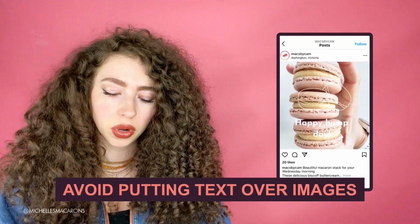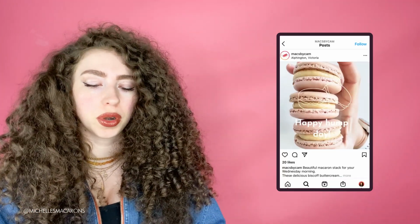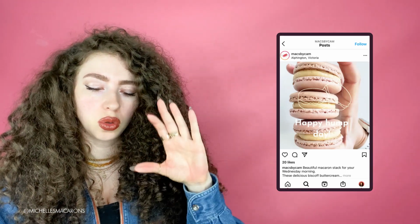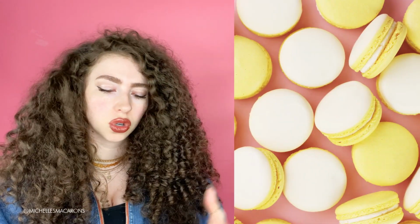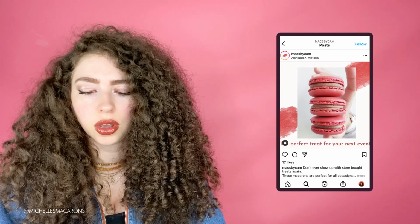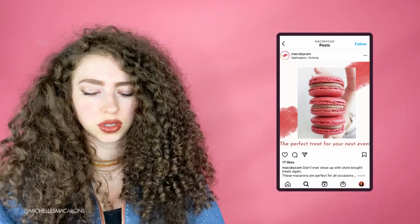I would avoid putting text. I see this a lot. I would avoid putting any text on the photo and pulling back a little bit so you can see the top and the bottom. If you're doing like a full screen of macarons or whatever, and it's filling the screen, that's different, but this just looks like it was cut off. Yeah, see, it looks like you know how to take a good photo without cutting it. It just looks like Instagram was cutting it.